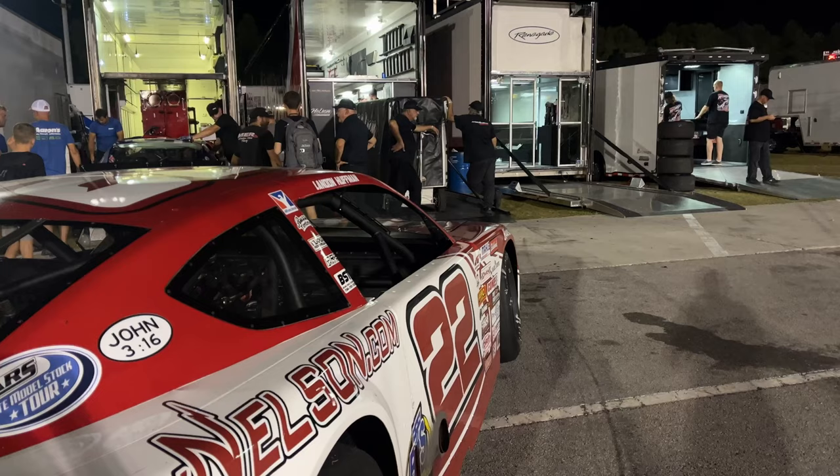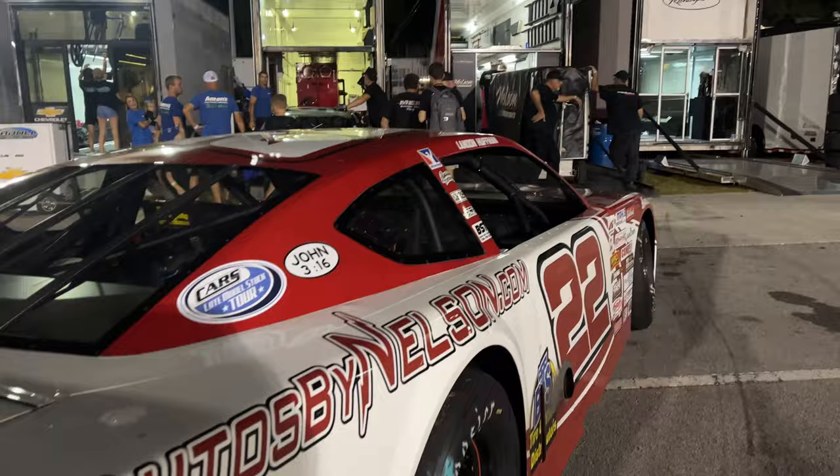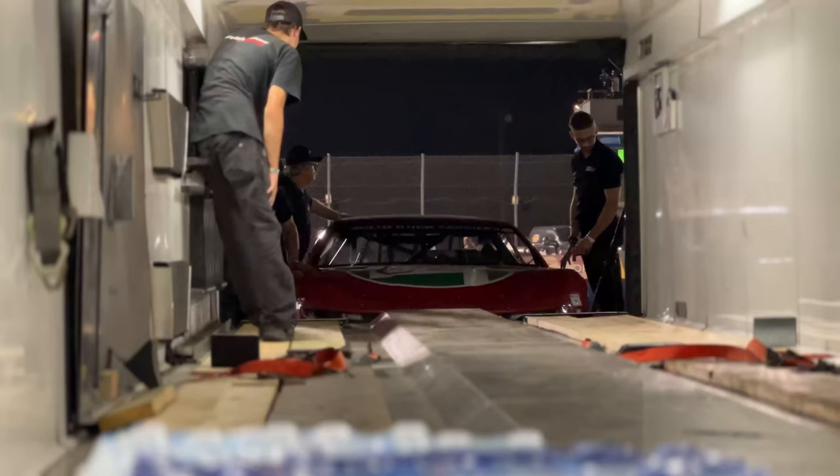That is going to do it for New River All-American Speedway and our Cars Tour effort. We'll probably get back there next year on the tour, but I'm not sure.